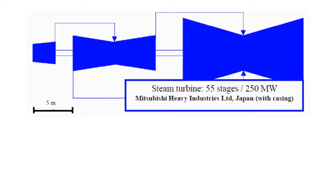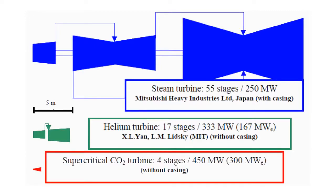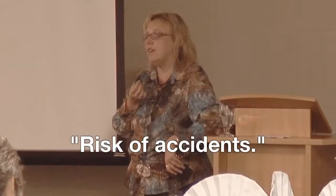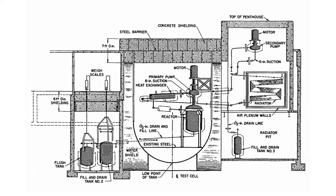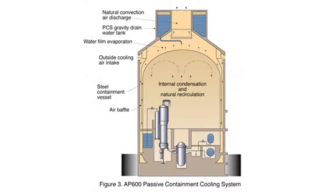The Brayton cycle uses an inert gas. If you don't have to worry about steam explosions, you get more efficiency out of the turbine side, and the turbines are smaller and cheaper to build. The risk of accidents. We can achieve safety for less cost because we're moving to passive safety rather than engineered safety. And we see this trend with reactors, say like AP1000, but the lifter can take it to a much higher level. Commercial nuclear energy around the world has a very good safety record.